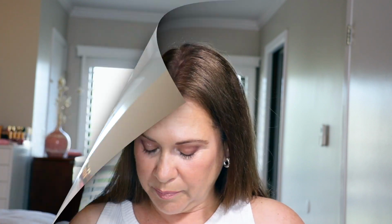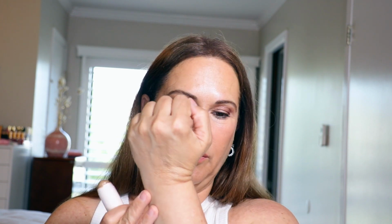Next, girl. This is not new, but the shade is new. This is the Rare Beauty Bronzing Stick, and this one is in Bright Side. In my opinion, it is a true contour. It is so beautiful. Look at that color. I think she came out with 2 new colors.